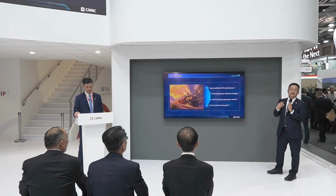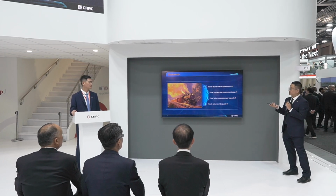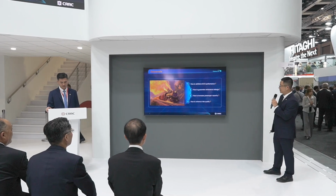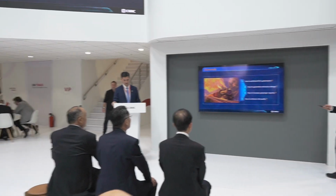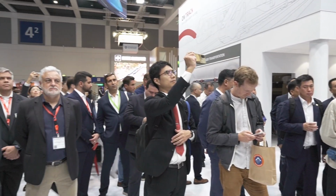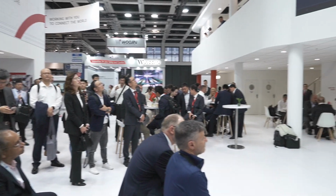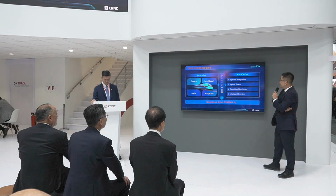Then we also try to answer some questions, like how to achieve eco performance, because that's important, and how to guarantee endurance mileage, and how to increase the passenger capacity as much as possible, and how to enhance the ride quality. Those are the questions we try to answer. So we break down the demands. We have some top-level principles and core tech summarized here. The new train must be green, intelligent, safe, and adaptive.